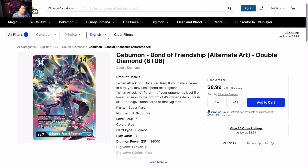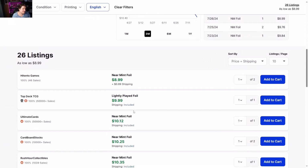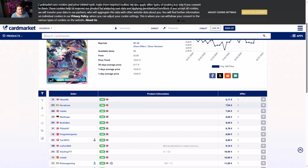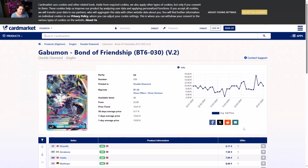Gabumon Bond of Friendship alternate arts. This thing's dirt cheap. It's at $10 a pop. You want to pick up at least 2 if you're going to play Gabumon this coming format with Ancient Garurumon. This would be your best investment. Europe side looking like €6 to €8, which isn't bad as well.